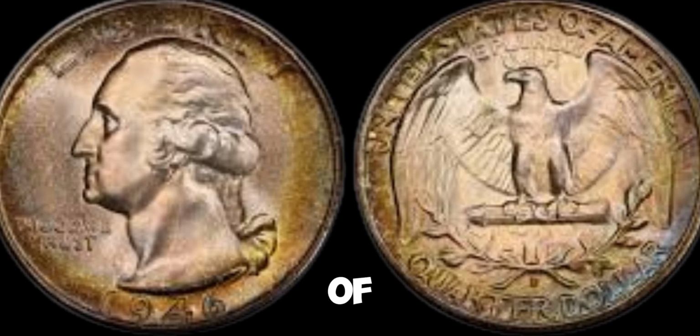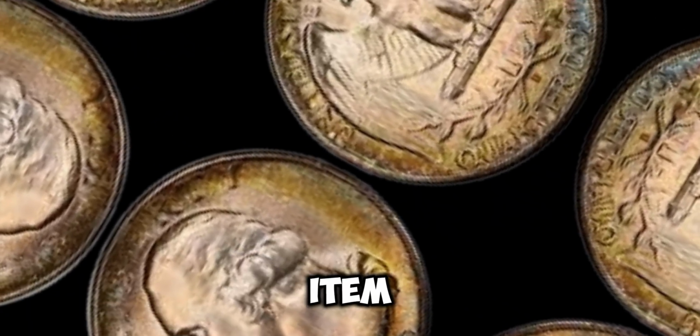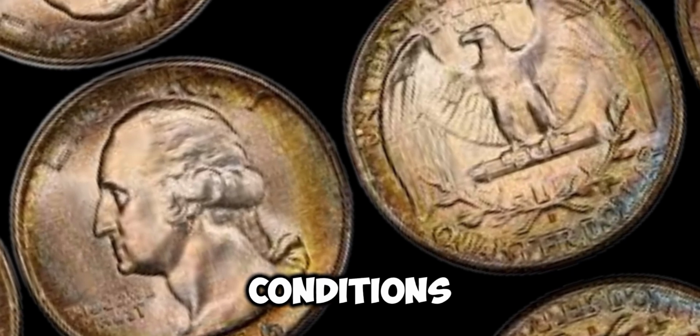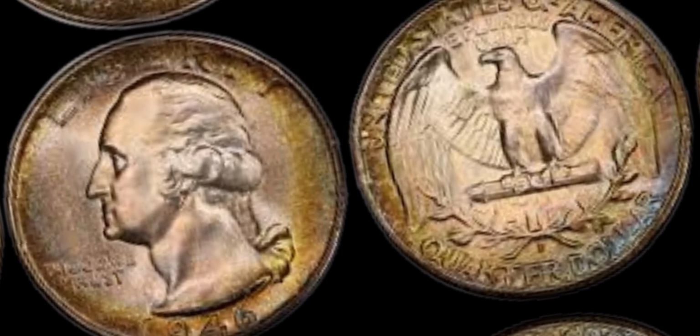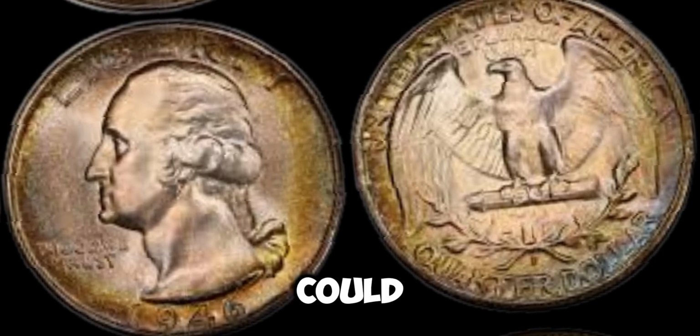a small fortune. Of course, the value of a coin is also heavily influenced by market demand. As with any collectible item, the value of a coin can fluctuate based on factors such as current economic conditions, collector trends, and the availability of similar coins on the market. So, if the demand for a certain coin suddenly spikes, its value could skyrocket overnight.